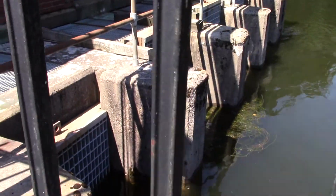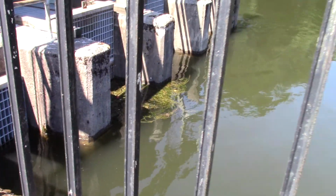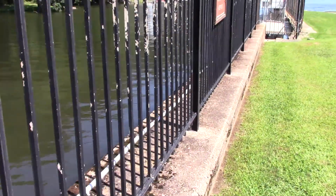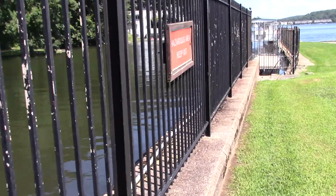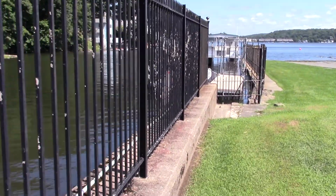So this is the gate. It's shut down, as the captain of the Coast Guard ship just told me. They closed it not to keep the lake high, but to keep it from flooding down below. That makes a lot of sense. We've got enough problems down there. So we have to hold and retain a lot of this water.